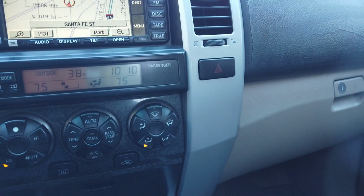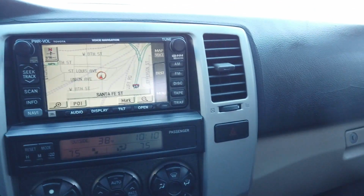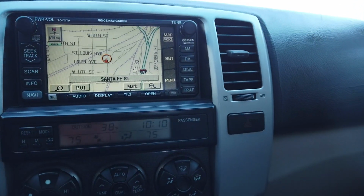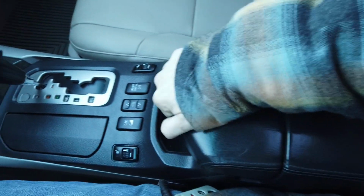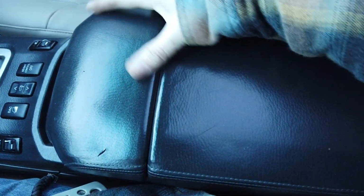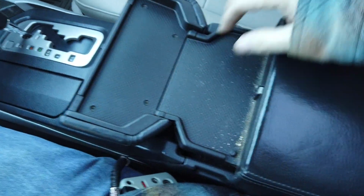We got nice hot heat. The seat heaters will cook you out. That's pretty much all that's going on here. Cold AC too. Cup holders. You got the center console that does this weird, oh, CD changer. We got that too, but it also does this kind of odd flip up table in case you want to eat something there. Somebody left some crumbs, sorry about that.